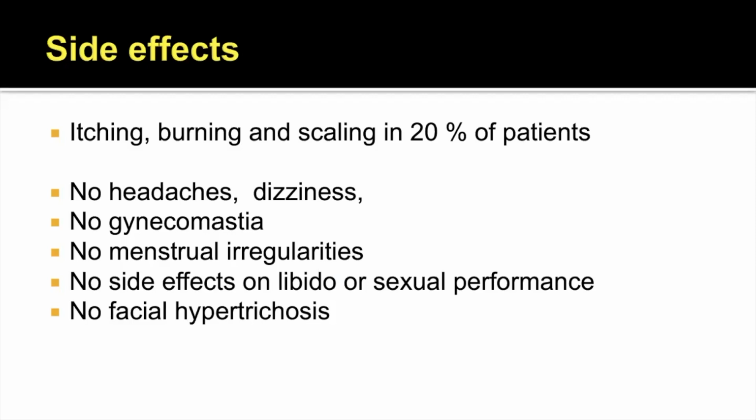The topical products cause no headaches, no dizziness. These are sometimes side effects of oral spironolactone, but the topical did not cause this. No enlargement of breast tissue, no menstrual irregularities, no changes in libido or sexual performance, which is a concern about oral anti-androgens. And there was no increased hair growth on the face.